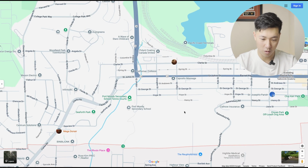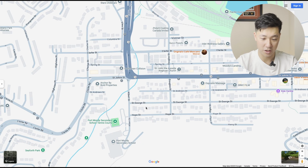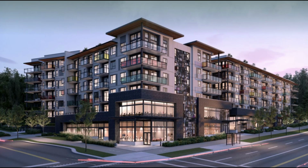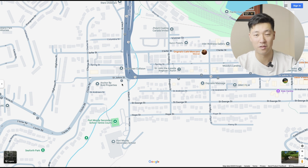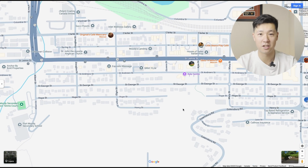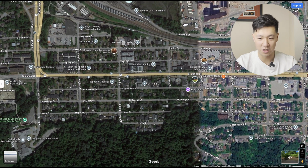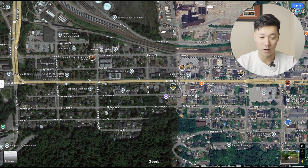Once we get to the corner of St. John here and Barnett Highway, there is another new development, which is Hugh by Marcon. That's interesting because it's right at the bottom of the slope. So you're still kind of on a slant, but not really, and you get some nice views of the water from there. Now, as we enter into St. John Street, I'm going to change the view and definitely drop a human on you later on so you can get a sense of what it looks like.